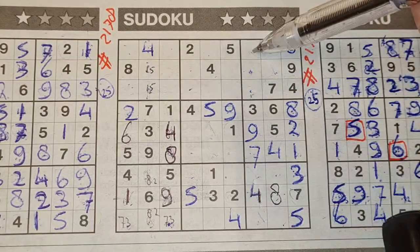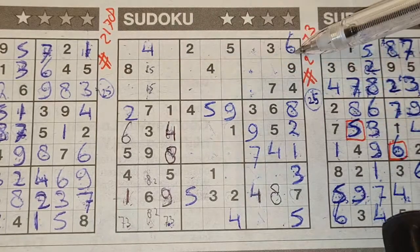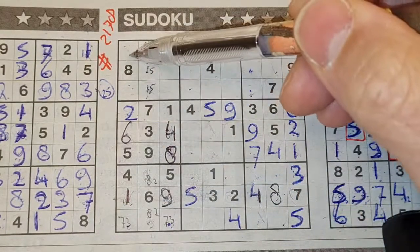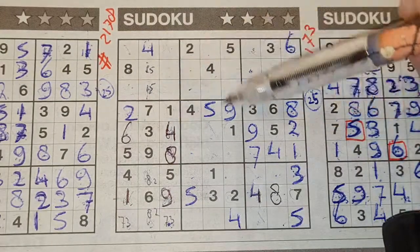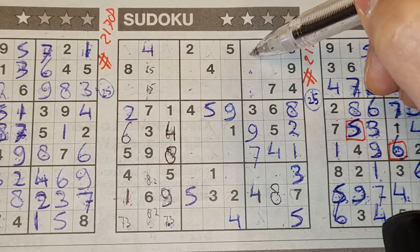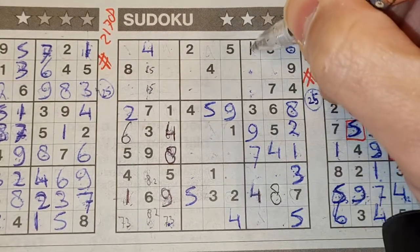4 missing numbers in the first row. One of the missing numbers is a 1. We see here 1, so no 1 there. Here 1, no 1 there. Here 1, no 1 there. Only place for the 1 in the first row should be there.